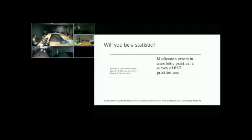So just to preface before I talk about the objectives of my talk, I'd like to give some context. This was a paper published in 2001 by Dr. Orser and her colleagues from Sunnybrook in Toronto. It was basically a survey study where they mailed approximately 2,200 members of the Canadian Anesthesiologists Society, asking them about drug errors in their practice, and approximately 30% of them responded. Around 85% of them said that they experienced at least one error with drug administration or near miss in their practice.